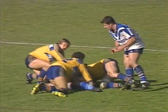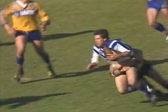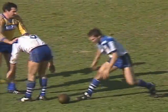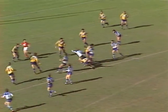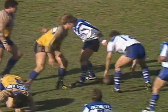Anderson's got it for Canterbury, and the Bulldogs are on the attack, only 15 metres out from the Parramatta line as it comes to Johnston. Johnston finds Folkes, and Folkes is taken to ground by Bugden. Played now, and it's gone to Mortimer, now to Hughes, the dummy to Mortimer, and then Hughes looking to send a man up the centre, Chris Mortimer, and it's being played by Gary Hughes.